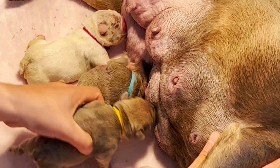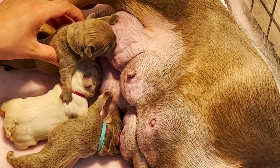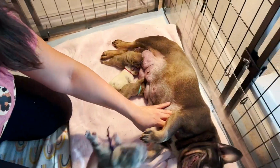And now I'm going to put this one on here. This is the other girl, and I want to let her find the nipple. She has no problem sucking. She's a power sucker right here. And then last but not least, we have this final girl.